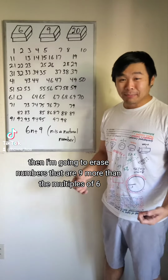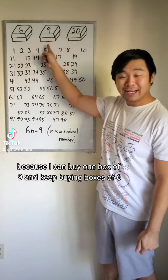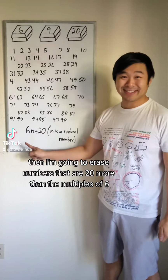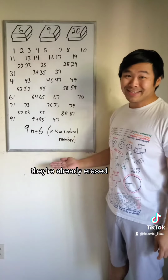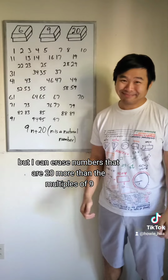Then I'm going to erase numbers that are 9 more than the multiples of 6, because I can buy one box of 9 and keep buying boxes of 6. Then I'm going to erase numbers that are 20 more than the multiples of 6. Now, I notice that when I'm looking for numbers that are 6 more than the multiples of 9, they're already erased. But I can erase numbers that are 20 more than the multiples of 9.